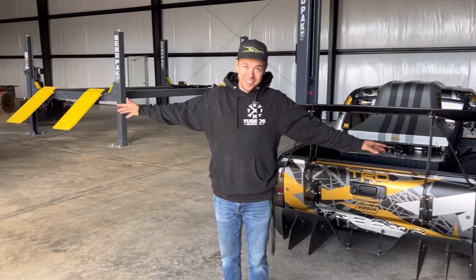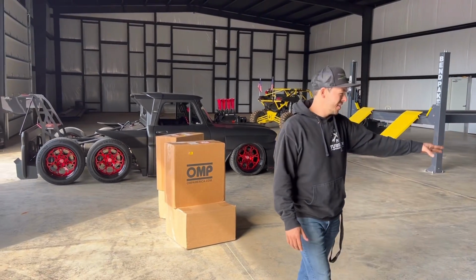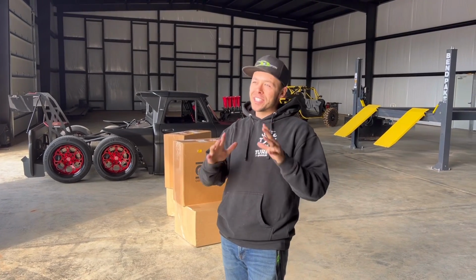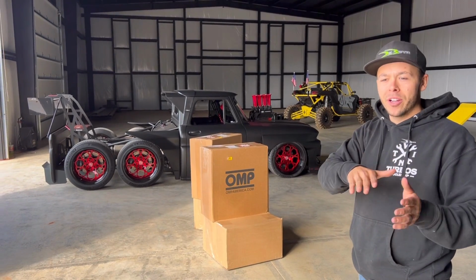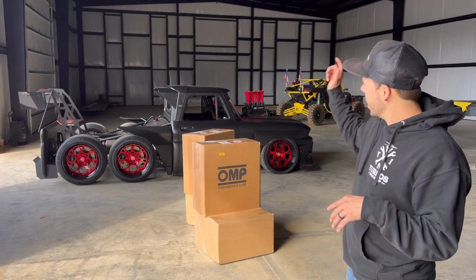Both the trucks, C10 Slayer and the performance truck, are both going to SEMA, two completely different places. This is where it gets exciting. The C10 is going to go in the Red Cat booth, which is right outside where Ford out front used to be, where they do all the drifting.